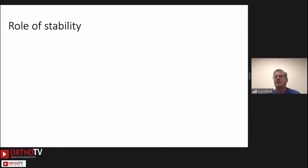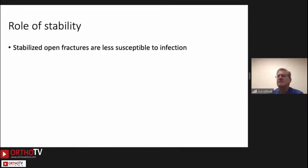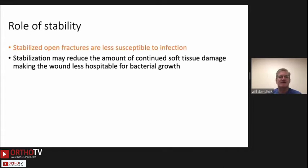Well, what do we know about the role of stability in open fractures? We know from basic science studies that stabilized open fractures are less susceptible to infection. Stabilization may reduce the amount of continued soft tissue damage, making the wound less hospitable for bacterial growth.